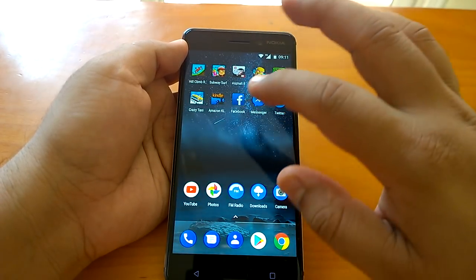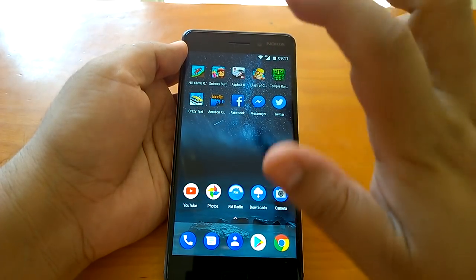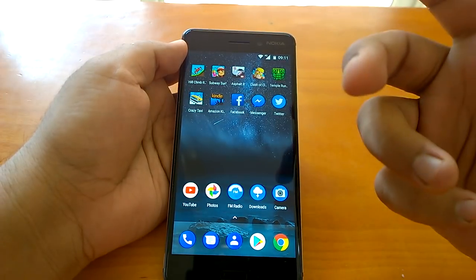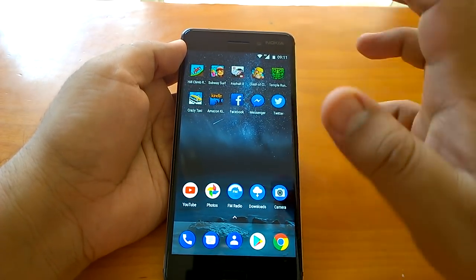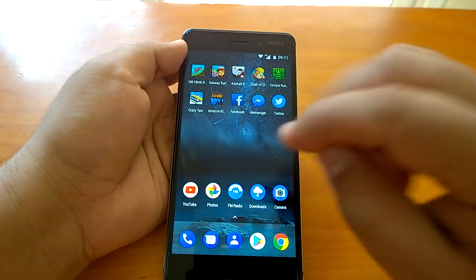So we are now coming to the end of this video. Hope you have liked this video where we demoed how bright the display of Nokia 6 is, and how good the color interpretation is. We also compared it to two more devices. We demoed how the audio output sounds on this device.